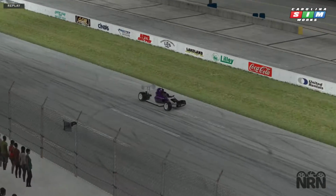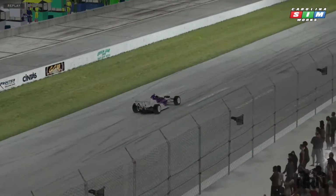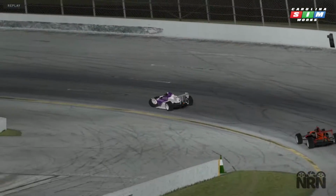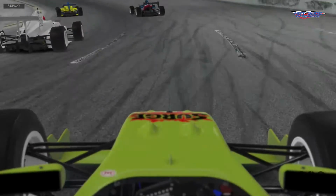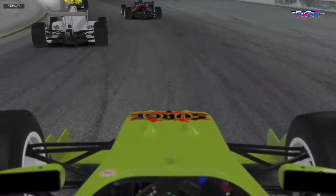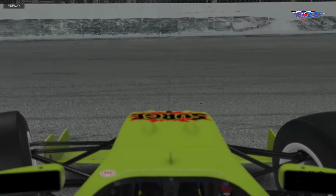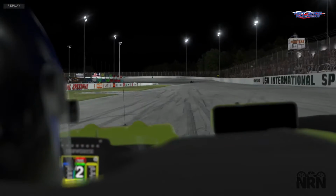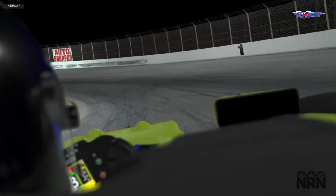Let's go on board here. Pick up the roll bar, Cam. Let's take a look here from the onboard of James Curtis. That was beautifully executed. He spun the car but did not hit anything. He's going to retain his track position, retain his nice, perfect, fresh car, and he's going to have another shot to try and push back to the front.